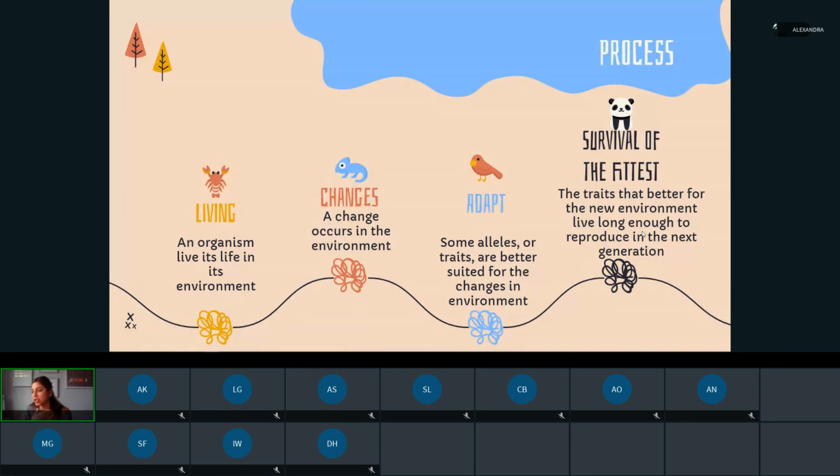Maybe in that first generation of the change in environment, there's still the ability to reproduce and survive with the original trait, what once was better suited for the environment when there were still trees. Those birds will still be able to reproduce. But after a couple of generations, the ones with longer wings that may be better suited for the environment are going to be able to inch out.